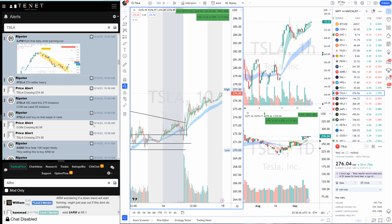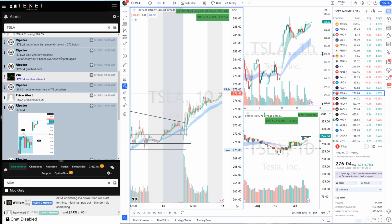The market was also pulling down, so I didn't want to risk any further flush. Due to that, I sold some. When it was pulling back, I said I would cut it if the EMA cloud at 272 didn't hold. And that's what I did. I cut it on this down flush.